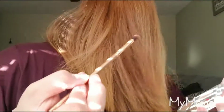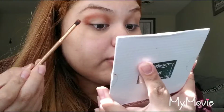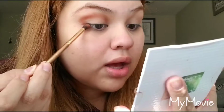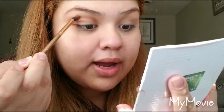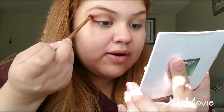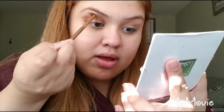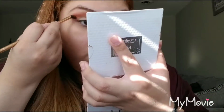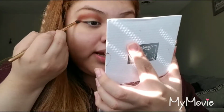So when I do this, this is gonna be my transition color. So I like to go on the very outer corner of my eyelid, I like to go up like a V and then into my inner crease, or my crease, whatever you want to call it, and then I just want to buff it out. And this is where you are blending it out very well so it doesn't look so marcado, so it doesn't look very marked that that's how you did it, you know what I mean? It's gonna blend out however you want it.